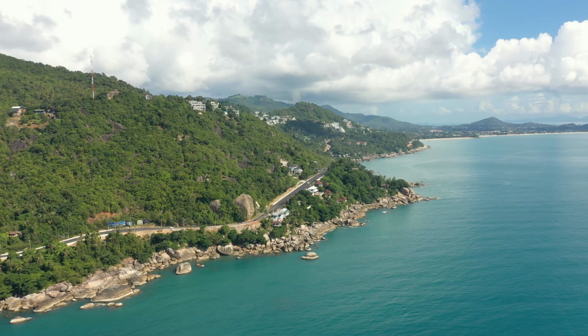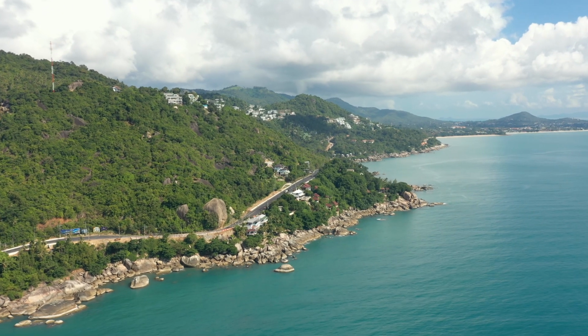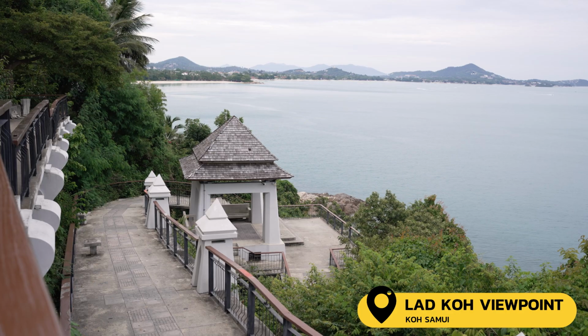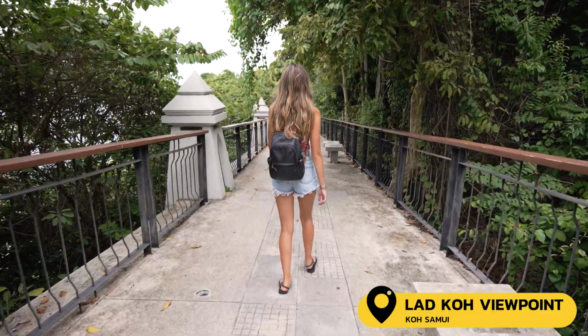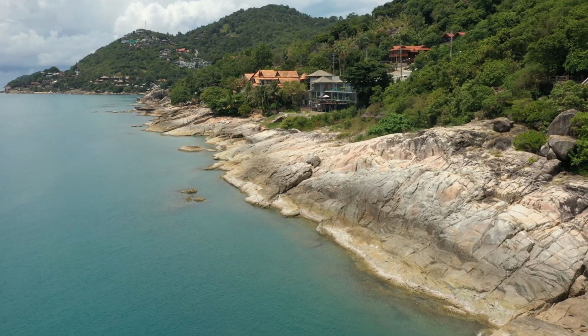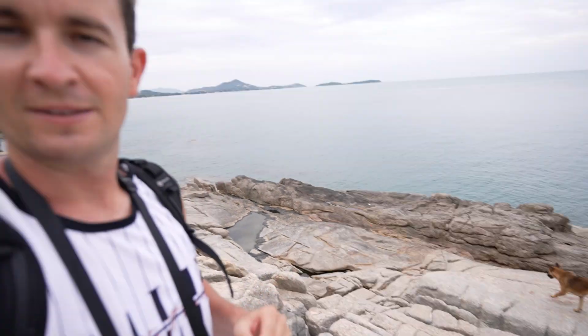We've made a quick pit stop at Ladco Viewpoint, and man, it is beautiful here. The views are stunning. There's actually a pathway that also leads all the way down to the rocks, so you can go for a little bit of a rock climbing exploration on them. There are a few wild dogs around here. They are harmless, they just want some snackaroos. We've got one just down there. They're pretty chill, so don't worry about them.